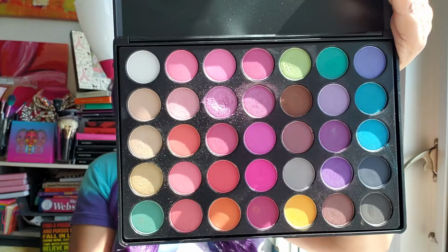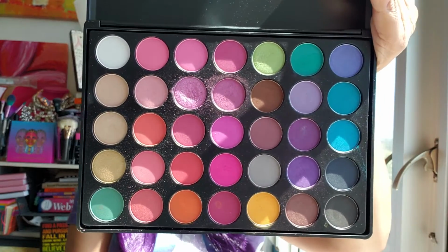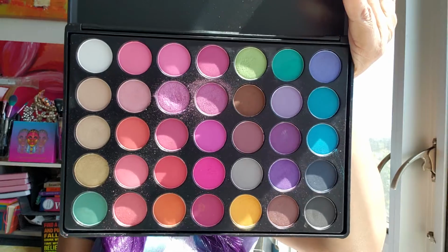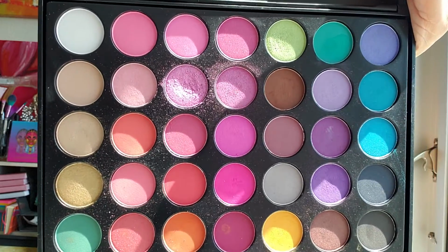But I think that increases the cost. I would imagine so. So this is it. This is what it is. And you know what? I know I reviewed it briefly when I first got it, but this is a review of me actually trying the products. And I absolutely like it.